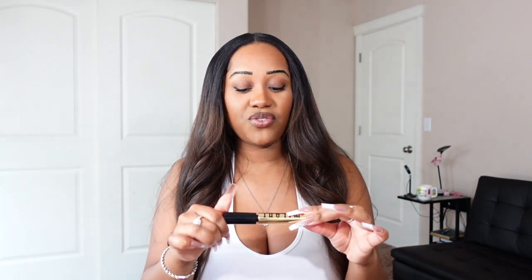Everything about this mascara I love, and I'm going to try my best to find the link, because, like I said, I bought this at Marshall's, and when you buy stuff at Marshall's, there's always a chance that it might not be there again. So hopefully they sell this in stores, or hopefully I can find a link, because this mascara has been doing it for me lately. Okay, you need this. Your lash is gonna be popping.